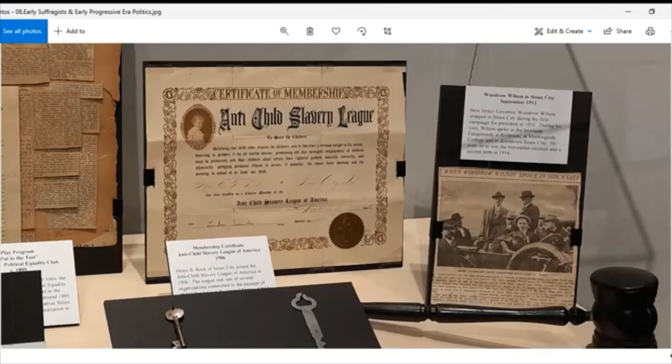And so this is a certificate of membership to the Anti-Child Slavery League, which was one of these anti-child labor organizations that was active at this period in the United States. And oftentimes speakers from the anti-child labor organizations would come and give speeches on behalf of women's suffrage, kind of like the WCTU supported women's suffrage as well.